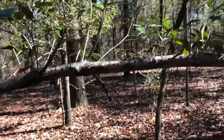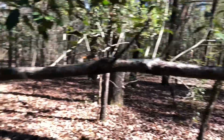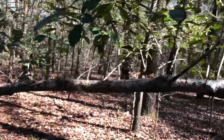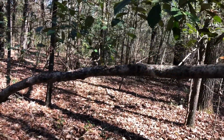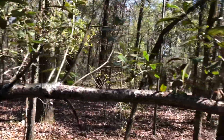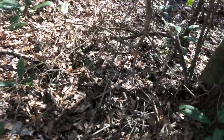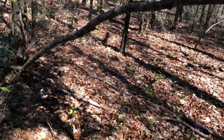I want y'all to look at this. See how this tree is blown over? Look at all the sprouts coming out of the top. Tree's blown over. I don't guess it's dead, because you got them sprouts. I'm not really sure what blew it over, to be honest with you.